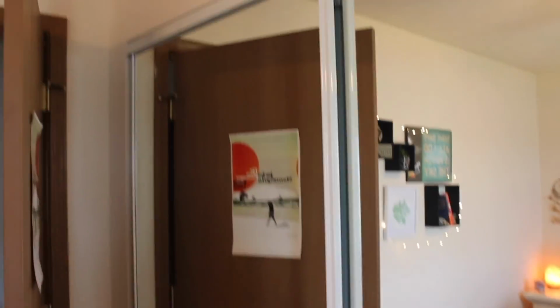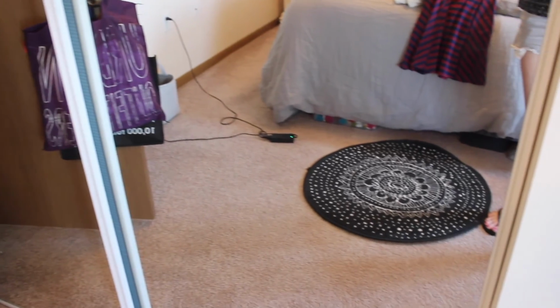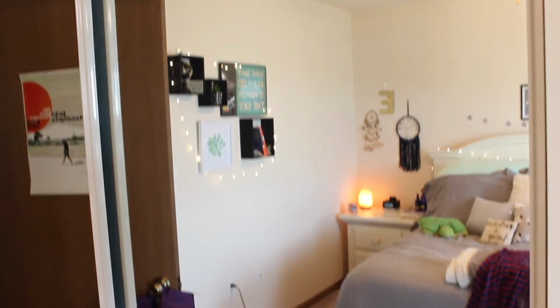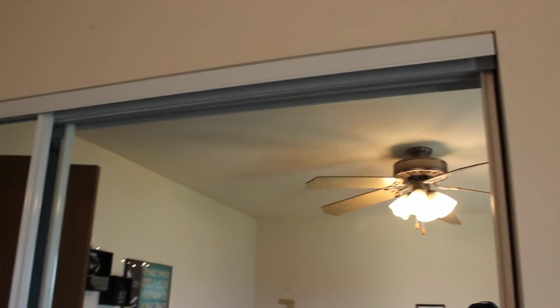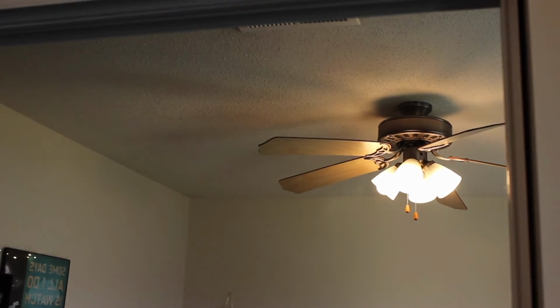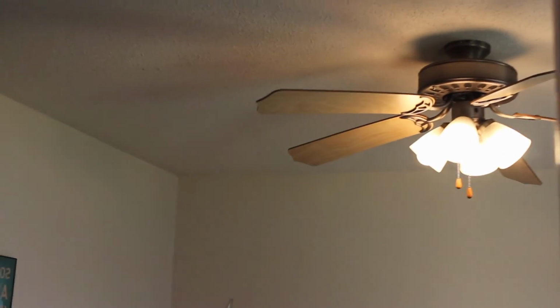My closet, this is my entire closet right here, is just one big mirror, and it slides. And I did a closet organization video, so I can just link that in the bottom bar if you guys want that as well. Oh, I didn't show you my ceiling fan, but I can show you from here. Having a ceiling fan as an adult is like a big thing because, I don't know, it's just like a treat. Is that pathetic? I don't know.